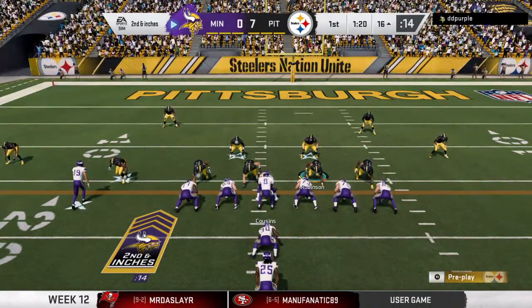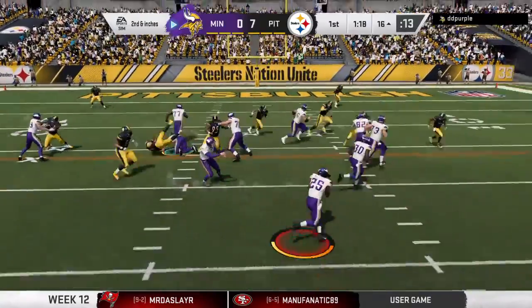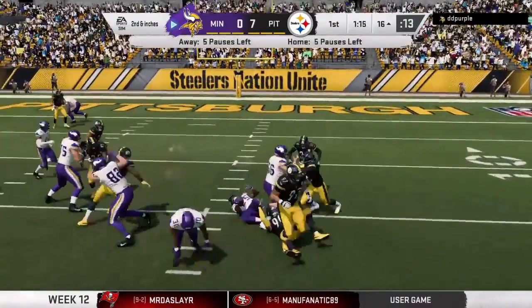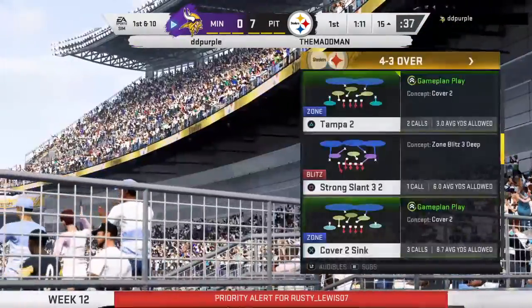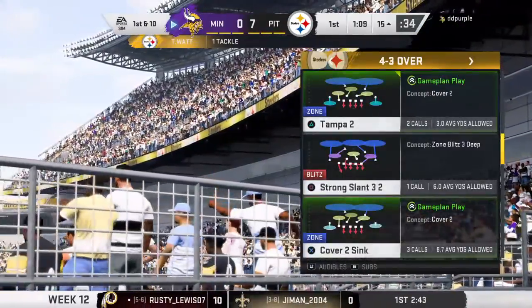On 2nd down, this is Madison. And on this one, he'll get to the 15, right at the 15-yard line. 2 yards, good enough for a first.